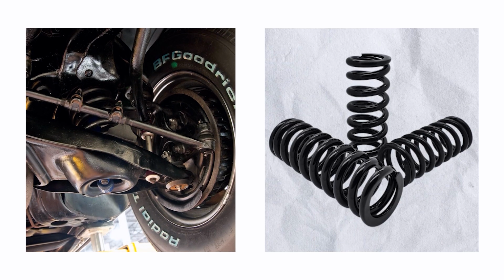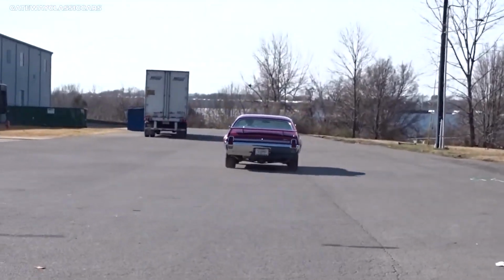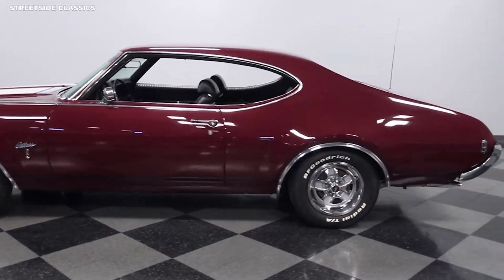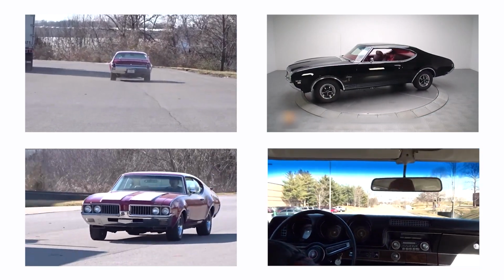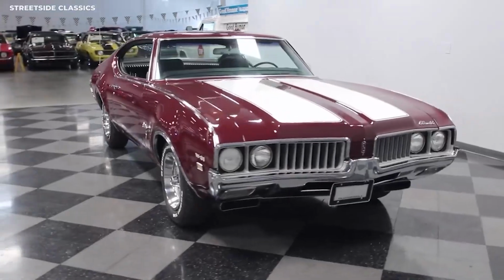Finally, the car's suspension used coil springs and ball joints in front, with a 4-bar rear setup. This kept the car stable when driving fast around corners. Although the brakes were manual drum style, they worked well enough to stop the car safely after speeding. The car was built not just for quick straight-line runs, but also for handling and control, making it a well-rounded fast car to enjoy on open roads.